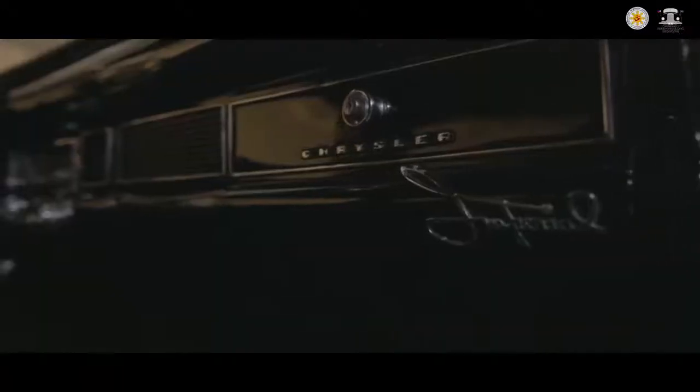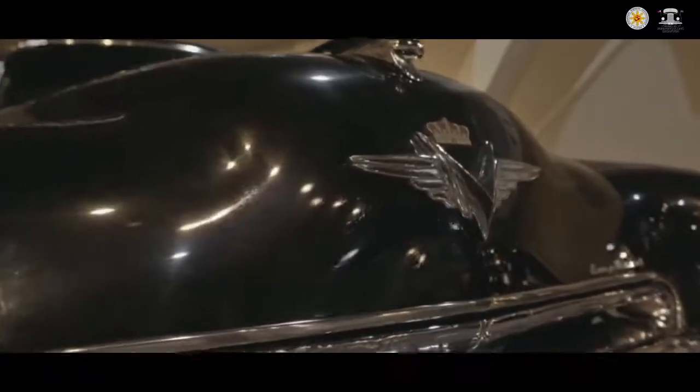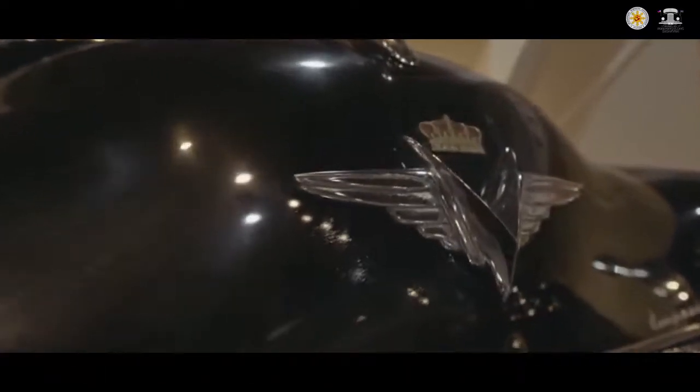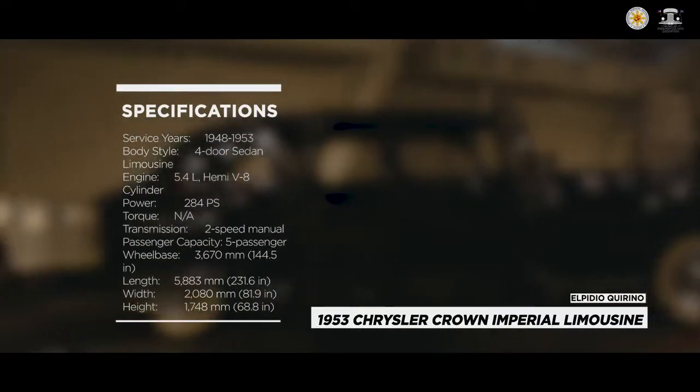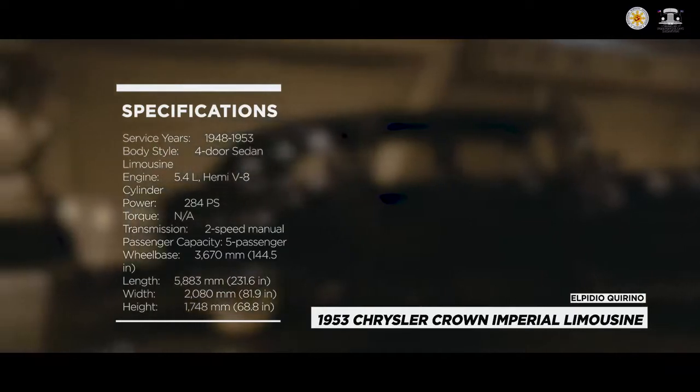The Imperial line was Chrysler's luxury brand that was positioned against Cadillac, Lincoln, and Packard. It was marketed above the standard Chrysler New Yorker sedan. Imperials with the crown in their name bore the top-of-the-line trim. This vehicle was a special long wheelbase version that offered seating for 8, along with a partition window that separated the driver's quarters from the rear passengers.